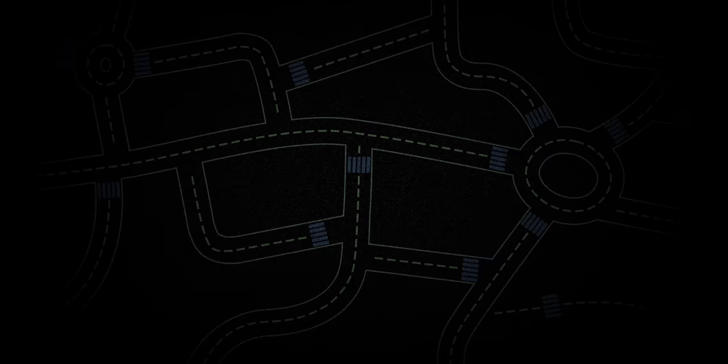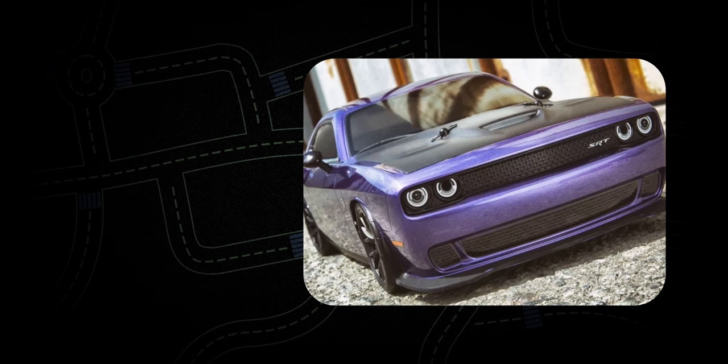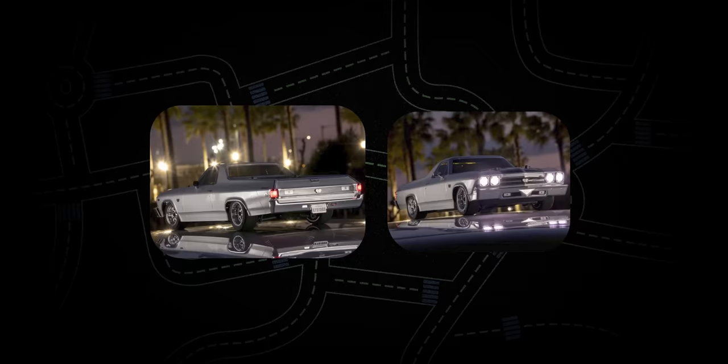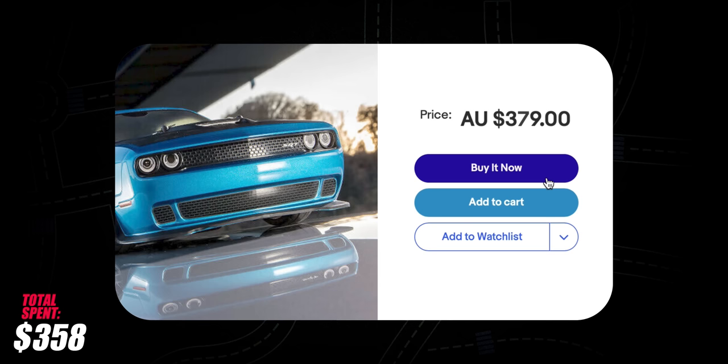Now I did say cheapest and not cheap, because the El Camino is $330 and the Challenger is $379. But the beauty of these is that they have proper lighting hardware, which should help sell them as full size, especially if we set the chase at night. So we make the expensive purchase and we wait.